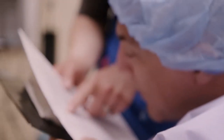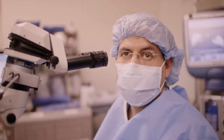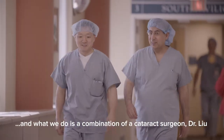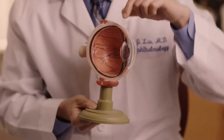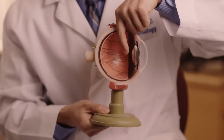Other procedures as deemed necessary. This is a complex cataract surgery, and what we do is a combination of a cataract surgeon, Dr. Liu, and retinal surgeon, me, that we work together. His cataract surgery could be very high risk because there's possibility the posterior capsule, which is the back holding the lens, was broken. It's about 8:05 in the morning.